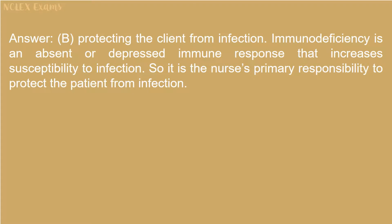Answer: B. Protecting the client from infection. Immunodeficiency is an absent or depressed immune response that increases susceptibility to infection. So it is the nurse's primary responsibility to protect the patient from infection.